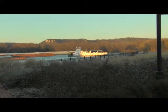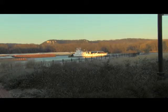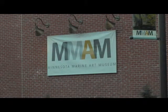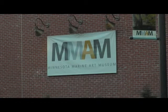For the past 7 years, on the banks of the Mississippi River, the Minnesota Marine Art Museum has displayed prominent works of art based on bodies of water. The museum opened with 3 galleries, but since then has grown through grants, admissions, membership, and donations from private collections to a 5-gallery marine museum with 10 to 12 exhibitions per year. This past October saw the museum's most successful month in history.